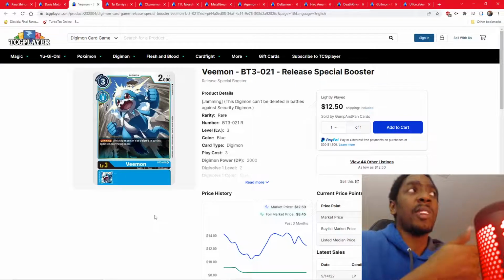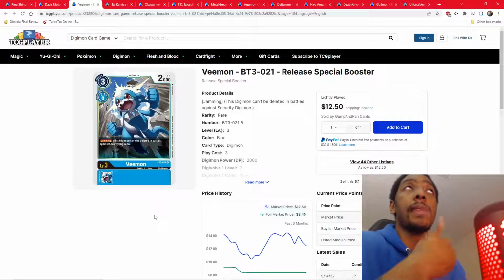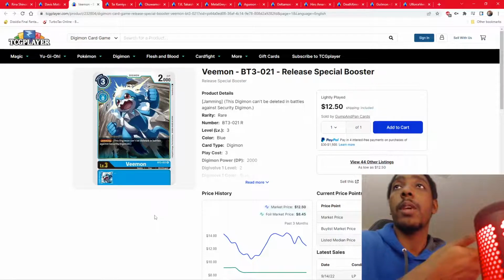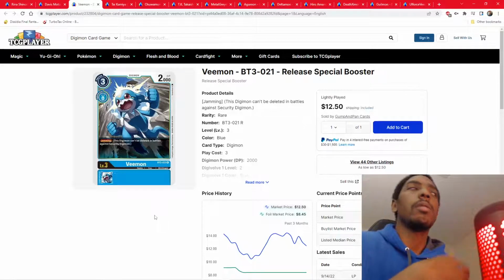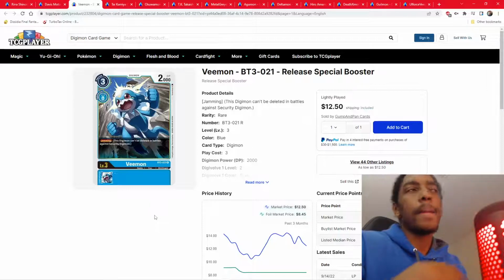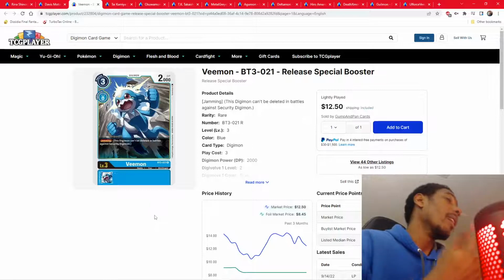I see why not, because it's a free check. It really is a free check into security. Worst case scenario, you hit an option. Best case scenario, you hit a Digimon. You check a security, you live when you hit that Digimon. The option card, it depends. So this Vmon, when it hits security, is living about 80 to 85% of the time. Why not?